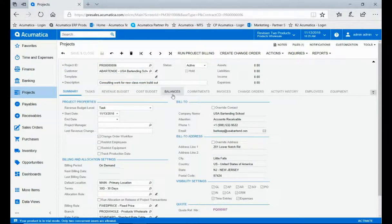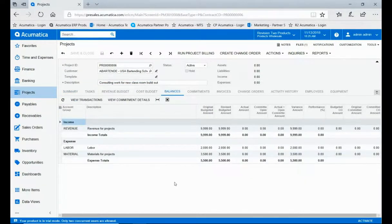All right. Now, as we wrap things up here, I just want to show you, very powerful, take a look at this balances tab. So when I created that opportunity and I created that project quote, it started to compile all the revenue and expenses for me. Now that I've got project number 6, by the way, there's consulting work for new classroom build out.